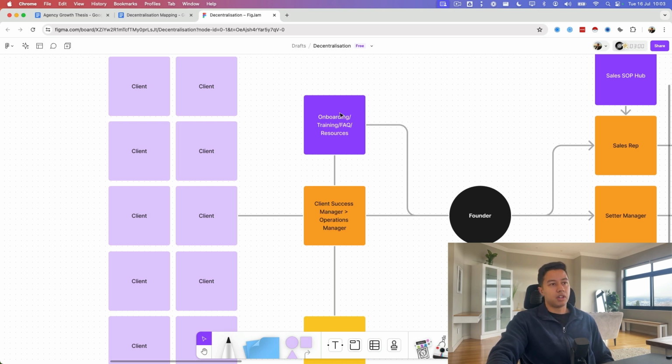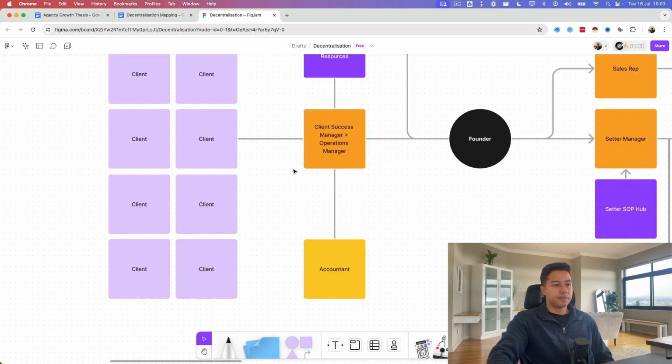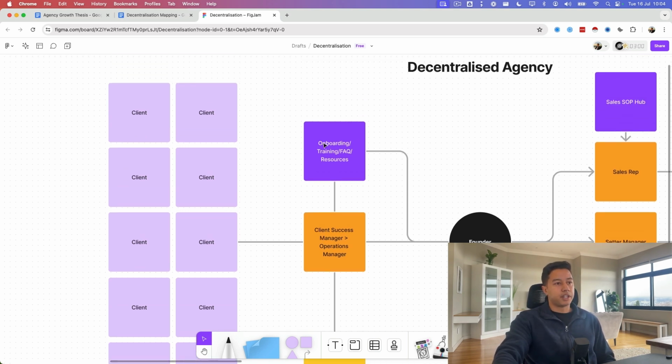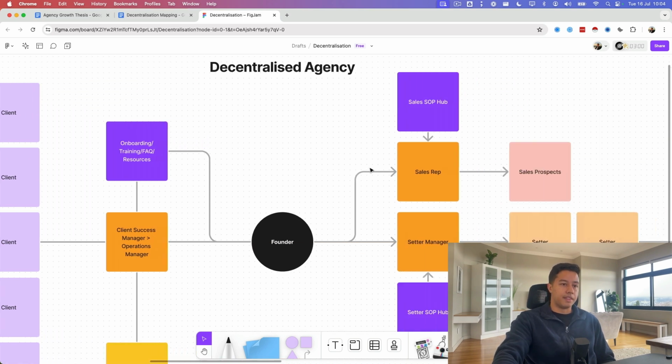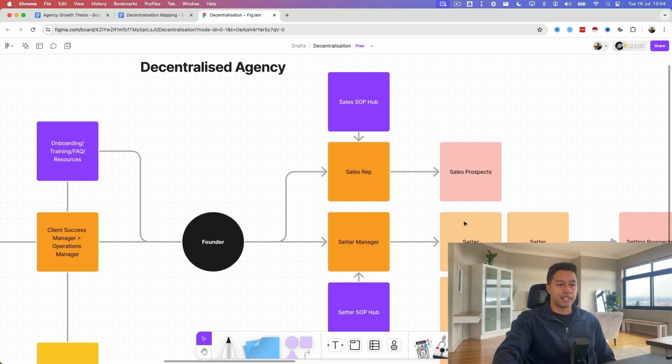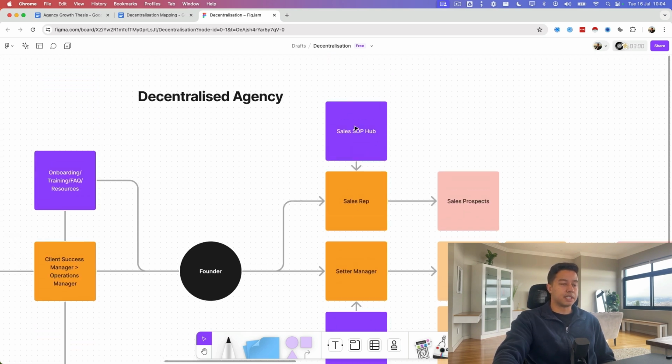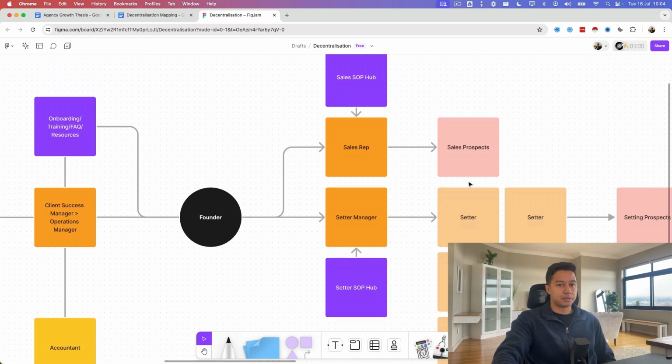By me focusing on this document, the client success manager has all the info they need to help the clients. And if they're an operations manager, they can talk to the accountant and so on as well. But simply put, I'm communicating this via content. I'm using labor-based delegation, or labor-based leverage, to communicate with the clients, so I don't even need to speak to clients. Then I get a setter manager to manage all the setters, and they follow a setter SOP hub. And I have a sales rep following a sales SOP hub, talking to all the sales prospects.